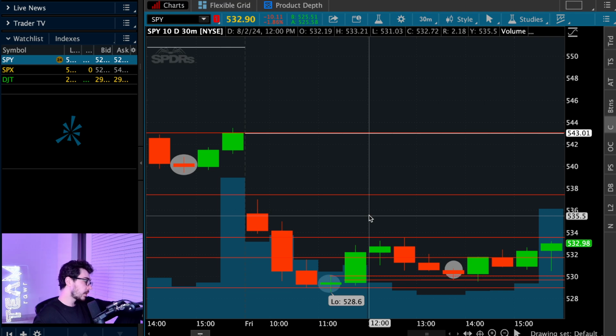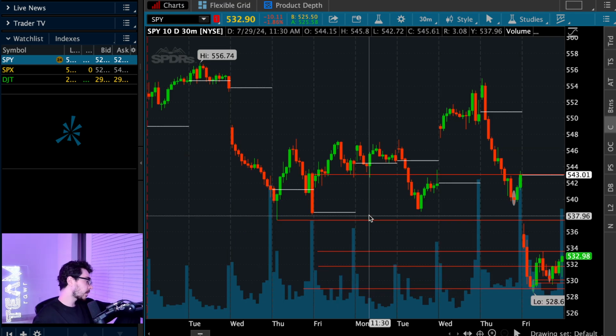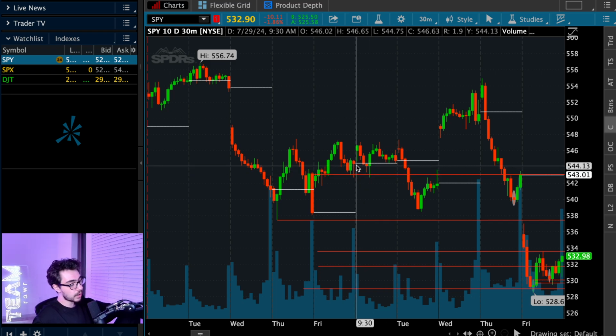Some trades we're simply using intuition. We're simply using heart of cards, man. You could stack everything, man. Stack everything. Stack the heart of cards, stack intuition, stack the patterns, stack the 30-minute chart, stack the daily chart.